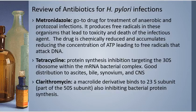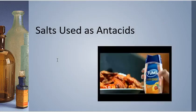So these three drugs work really well for treating H. pylori infections, and of course you have to take into effect the underlying patient health, renal and hepatic health and physiology, as well as potential drug-drug interactions and allergies, as in the case of tetracycline.